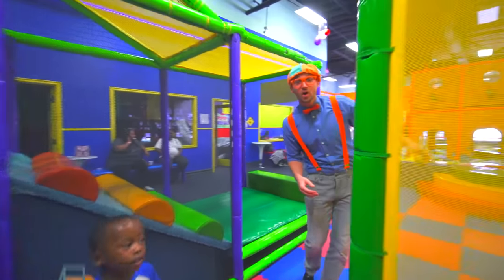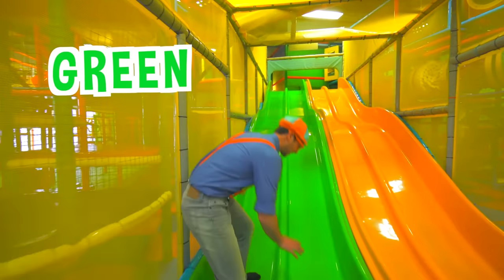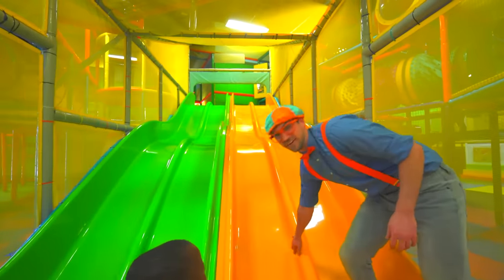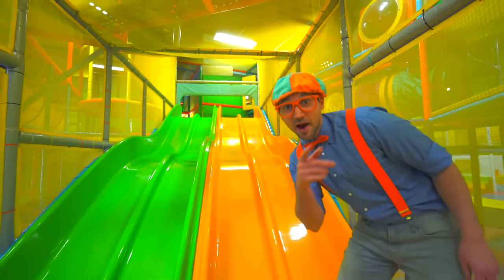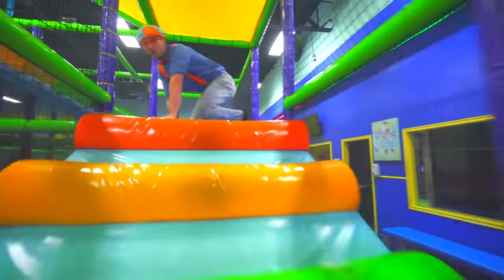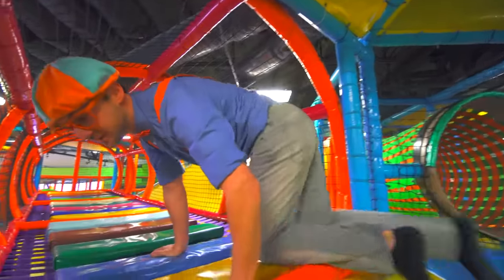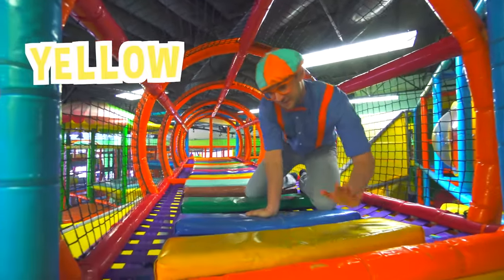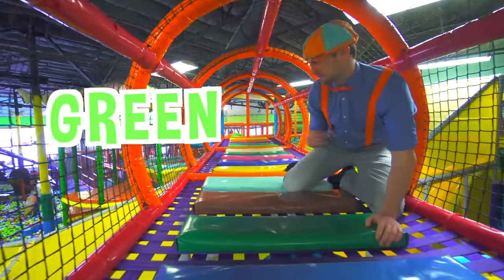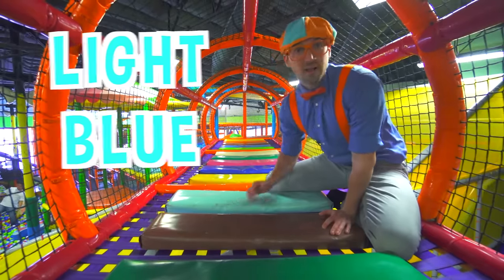Big slide. Ooh, this slide is the color green, and this over here is the color yellow. Let's find the top, okay? Come on. Whoa, look at all these colors. We have a yellow step, a blue step, a green step, a brown step, and a light blue step. Let's go over.